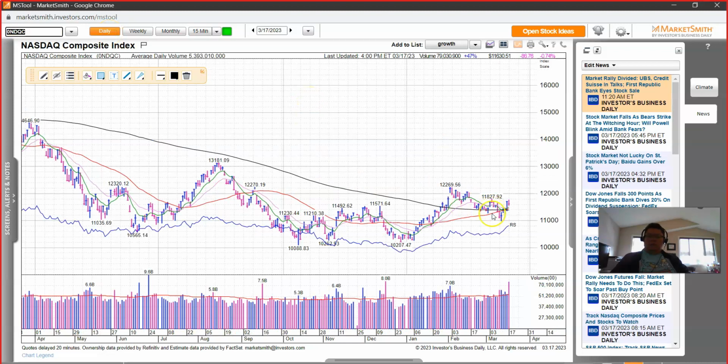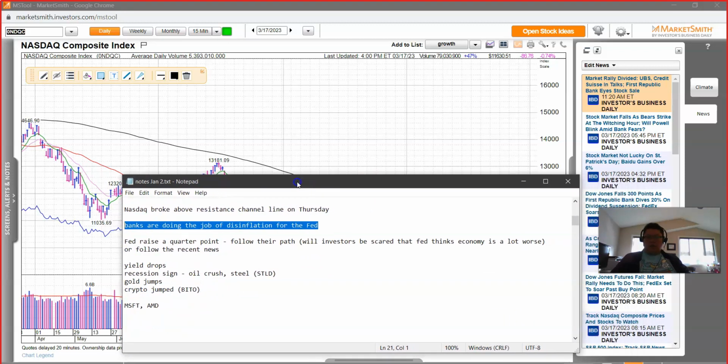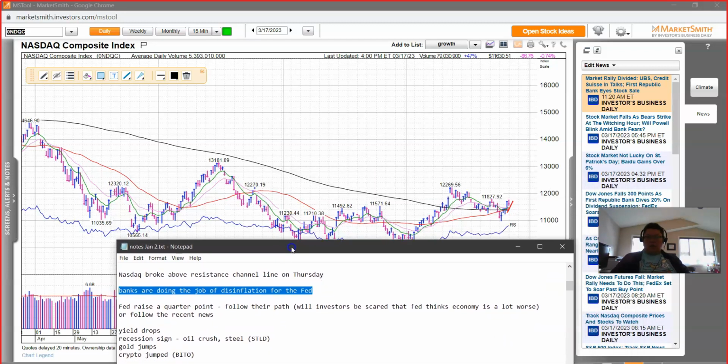Any questions on Nasdaq? Mm-hmm. So it looks like, do you think that wedge that you have drawn, it could come back to test it? Yeah, it's possible. I mean, anything is possible.